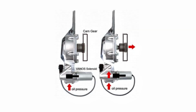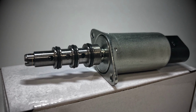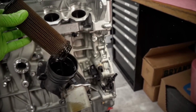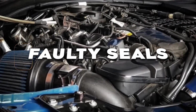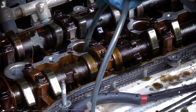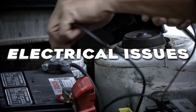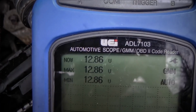You might have decreased engine power and a check engine light when the VANOS system is malfunctioning. Solenoid failure. The solenoids themselves may fail due to electrical or mechanical issues, preventing proper control of the VANOS units. Faulty seals. The seals around the solenoids can degrade, leading to oil leaks and potential VANOS malfunctions. Electrical issues. Wiring or connector problems can also affect the performance of the VANOS solenoids.